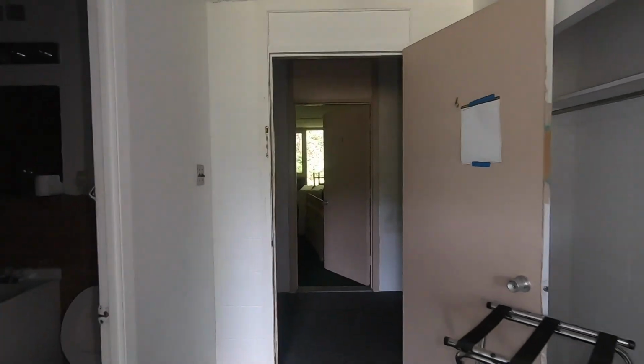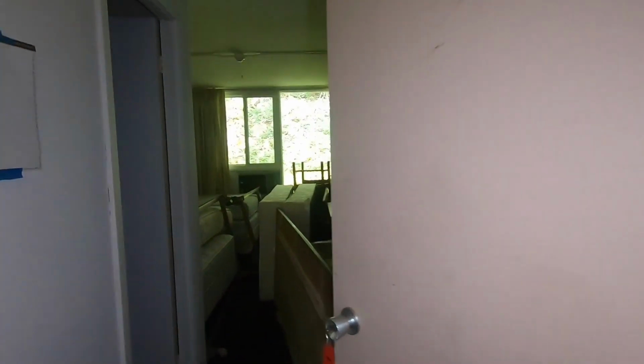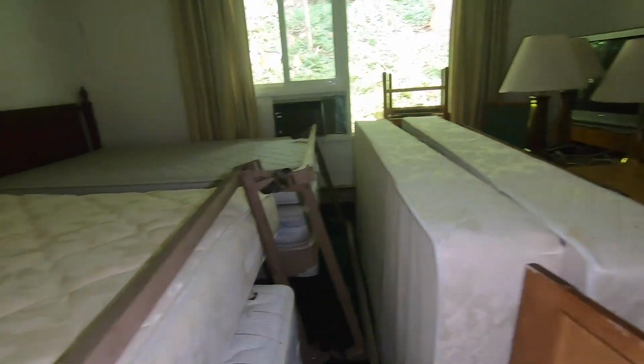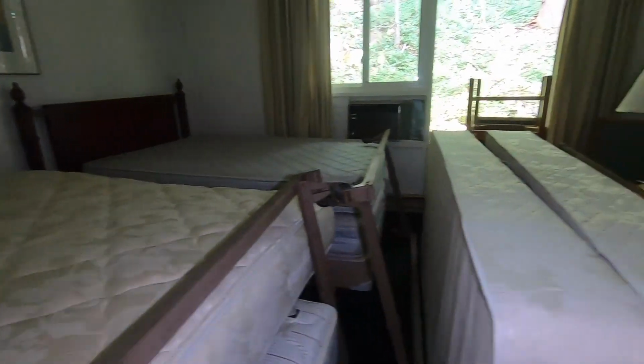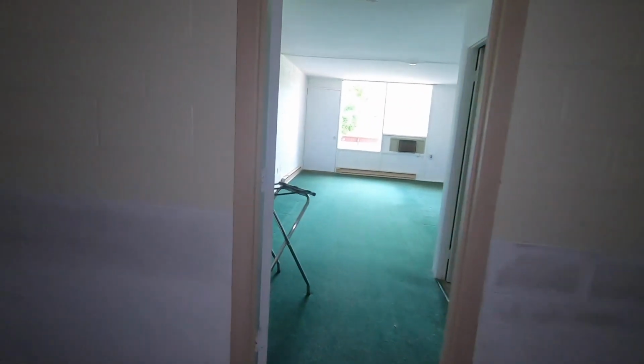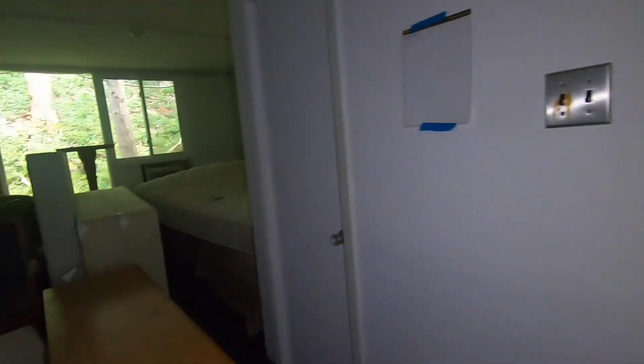And as we progress on, this room across the hallway here is full of mattresses. See, it's very strange, guys. They've stacked stuff in certain rooms and made other rooms empty. So I will not go in every single room, but I'll show you some of them.